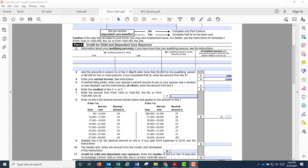$32,000. Line 5. If married filing jointly, enter the spouse's earned income. All others, enter the amount from line 4. Why does it ask for the spouse's earned income? The reason is because the credit is limited to the lesser of either spouse's income.